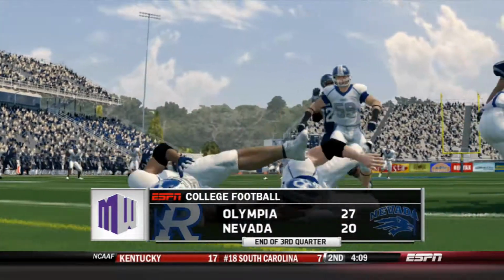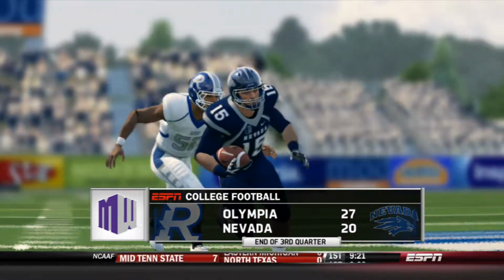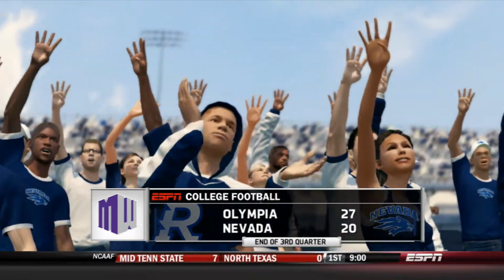Ball in our hands, really just got to run this one out and score 1 or 2 more times to go ahead and secure the victory. We'll see if we can do just that in the 4th quarter coming up after this.